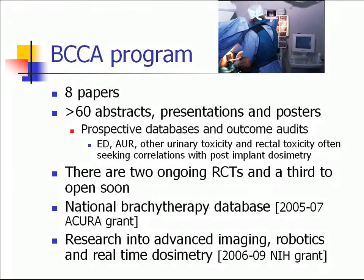So it's an academic program. We have 8 papers, more than 60 abstracts. Most of this stuff is about topics that you would guess: erectile dysfunction, acute urinary retention, other types of urinary and rectal toxicity, mainly seeking correlations with post-implant dosimetry. We've got 2 ongoing randomized controlled trials in brachytherapy, and a 3rd to open soon.